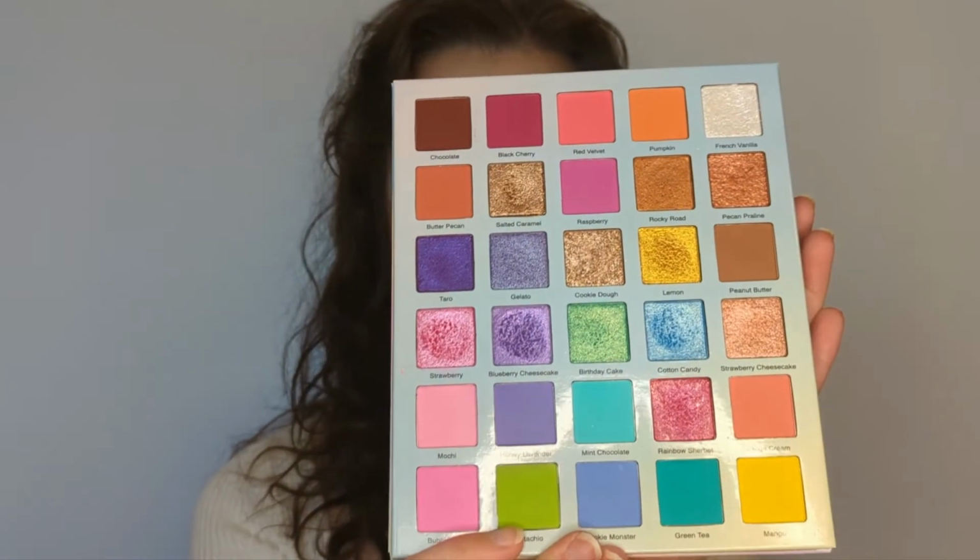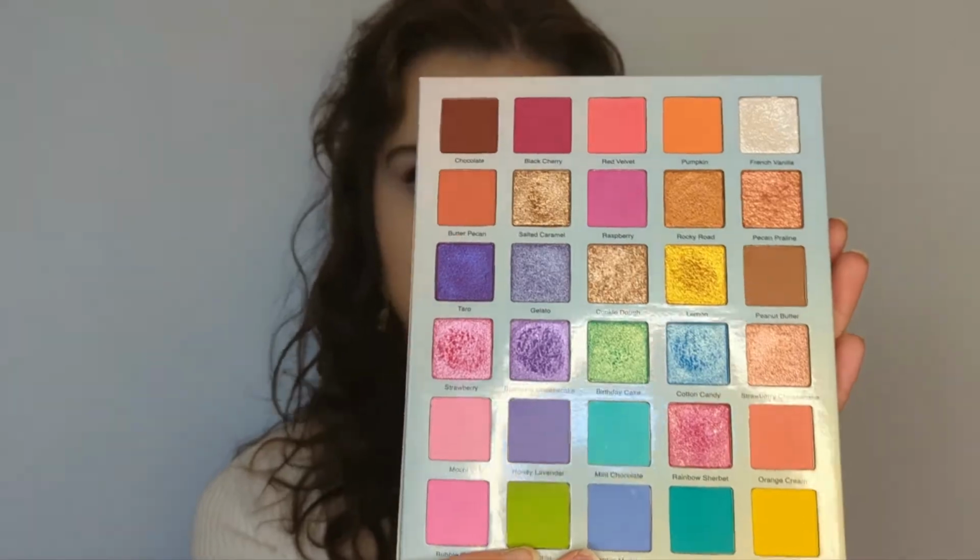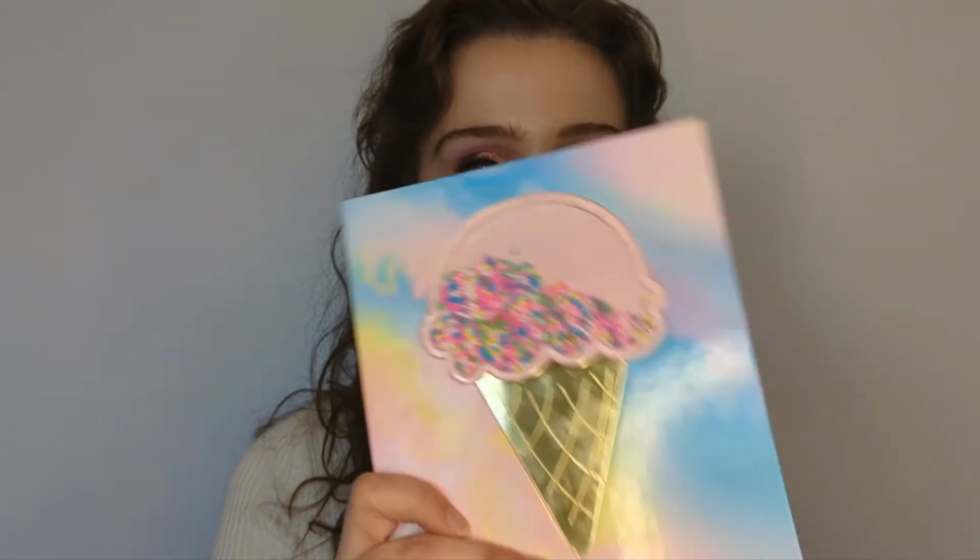How could you not be joyful looking at all these beautiful pastels? And I love Glam Light's formula. I don't know how many times I have to say it. I love the formula. The mattes are great. The metallics are great. I don't know how many times I can say that without sounding like a broken record. So yeah, and this front is so much fun with these little sprinkles, and it flips and turns and stuff. I mean, that brings me joy too. I love it. So Ice Cream Dream, really great palette.